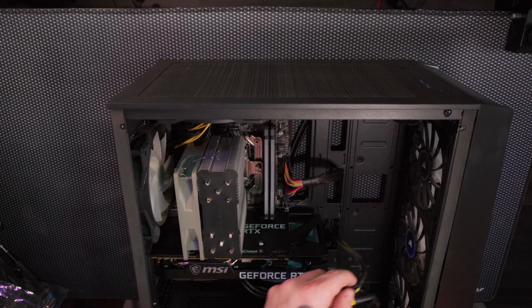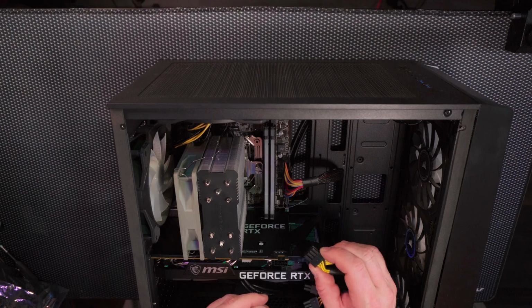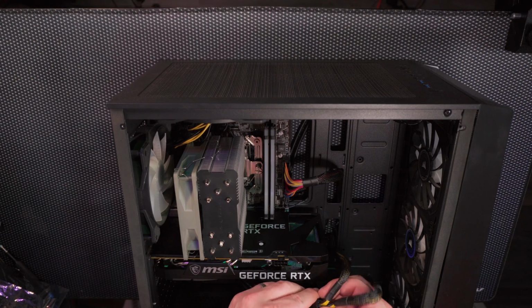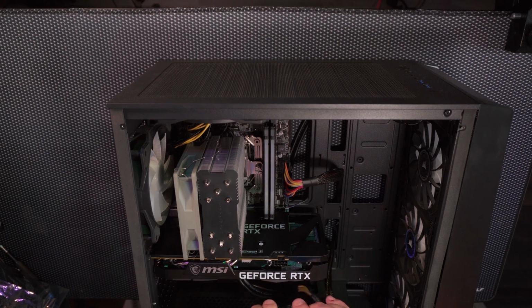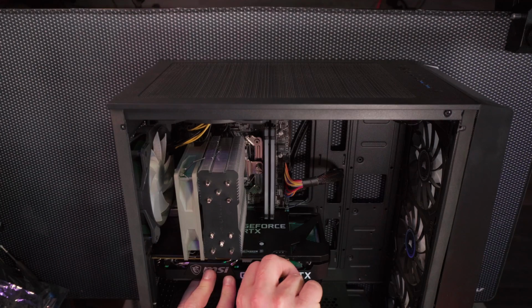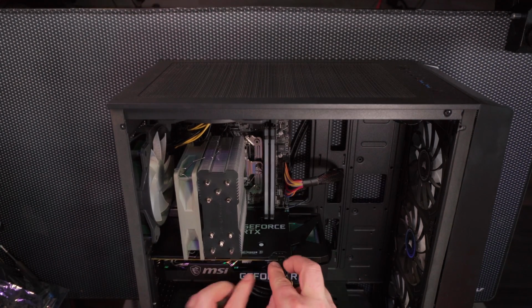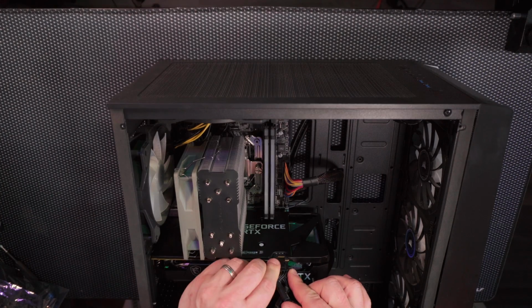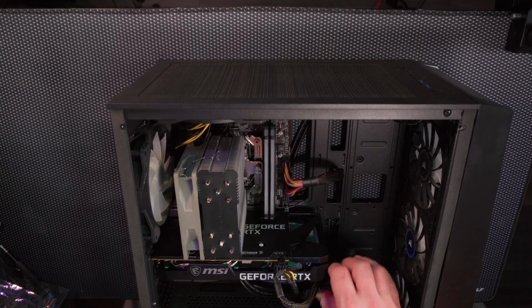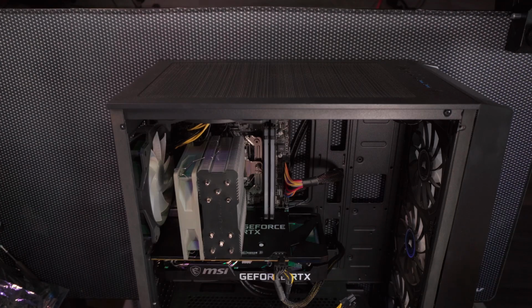Then we get our 6+2. We make sure it's orientated in the correct way, and we can then bend the cabling as we need it. We can then add this to our power side like so. That's it. We plug it in. We make sure that is well and truly in the slot because we don't want any short circuits or anything like that. That can stay as it is. That's fine. And that should be our computer ready to boot and ready to switch on. So let's find out if this actually functions.